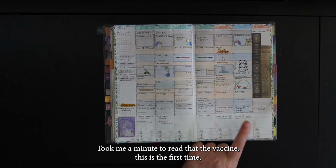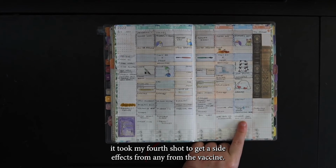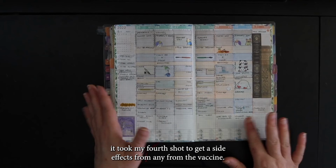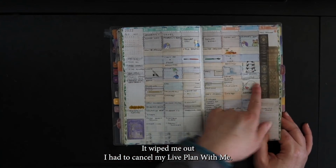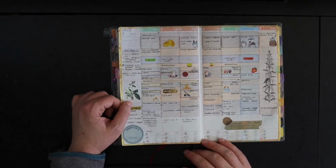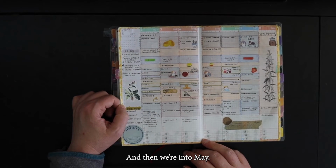Took me a minute to read that. The vaccine, this was the first time, it took my 4th shot to get side effects from the vaccine. It wiped me out, and I had to cancel my life plans. And then we're into May.